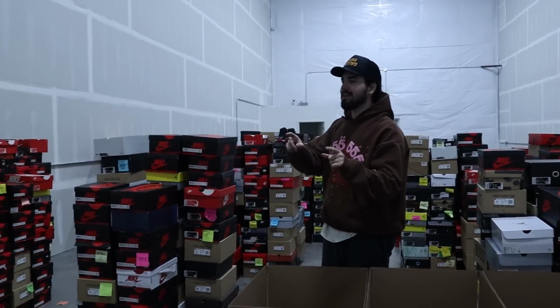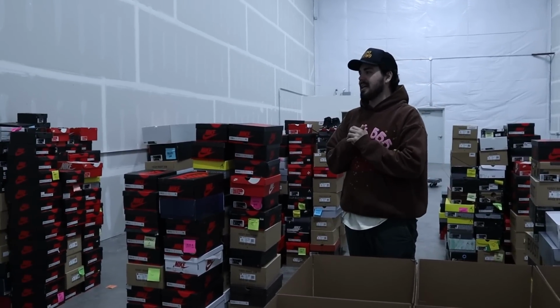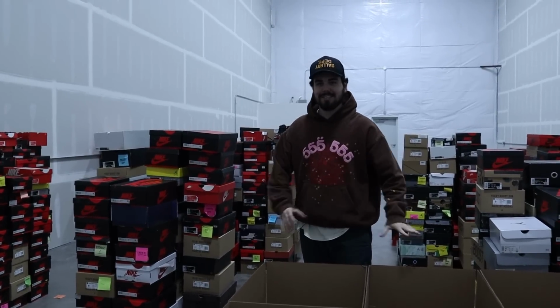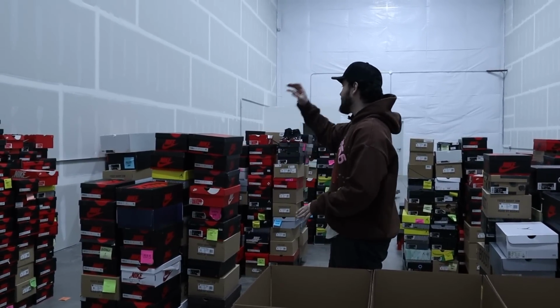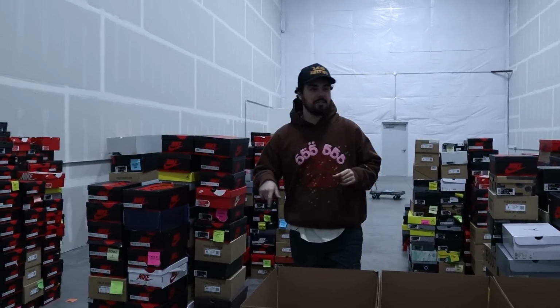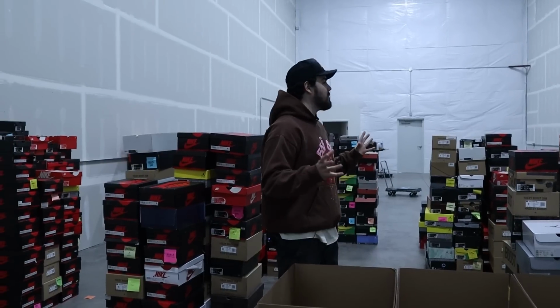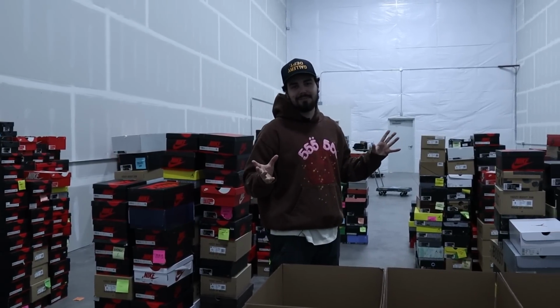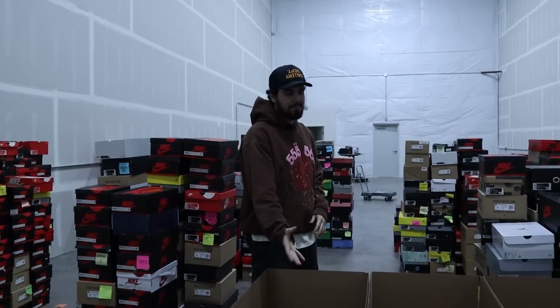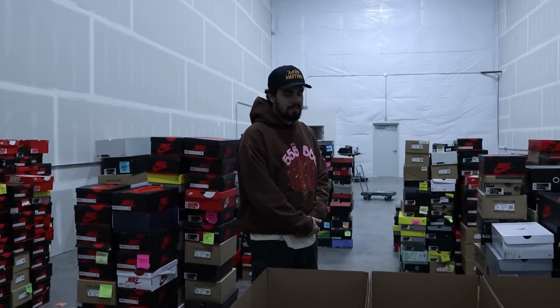They're having us ship to 16 different stores. So we have 16 different stacks of each pile of shoes that's going to each store, and we're gonna individually ship out 1,200 pairs to 16 different stores across the country. So that's what we're doing right now. Like I said, we have all the boxes right here, big boxes I can fit in.